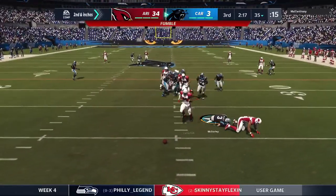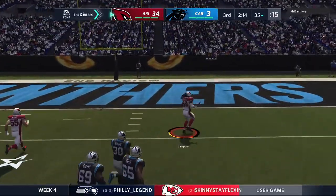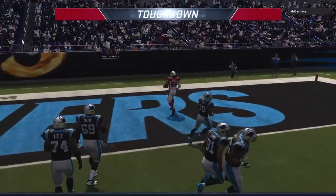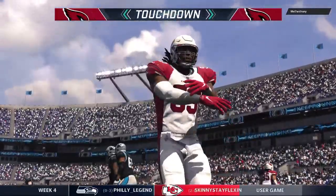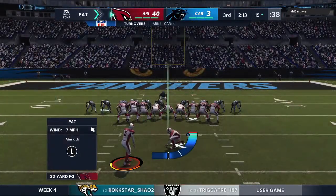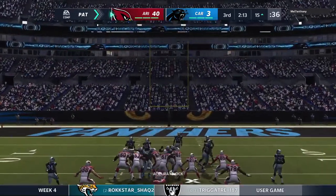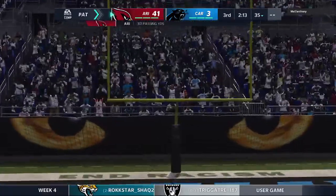Nowhere to go here. He lost the football. And the Cardinals have got it, going the other way. And they bring this one back. A scoop and score. A fumble recovery touchdown for Arizona. Extra point. Second time he's lost a fumble. This one hurts more. It's returned for 6.